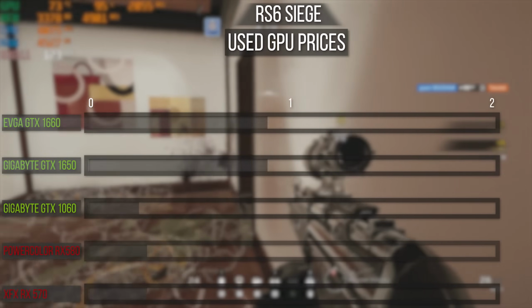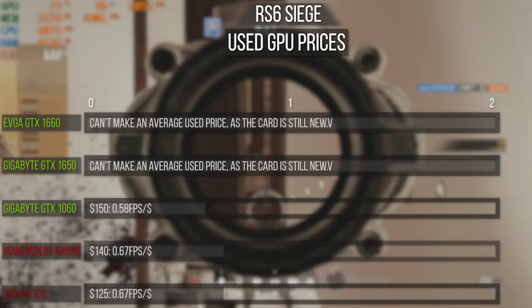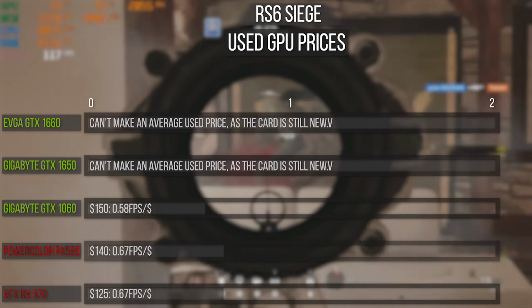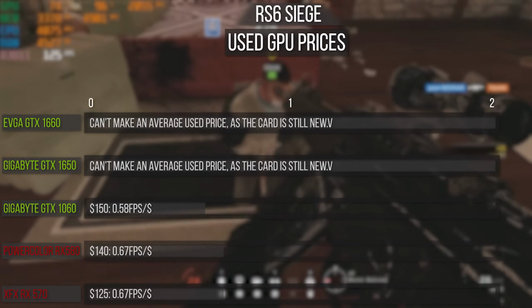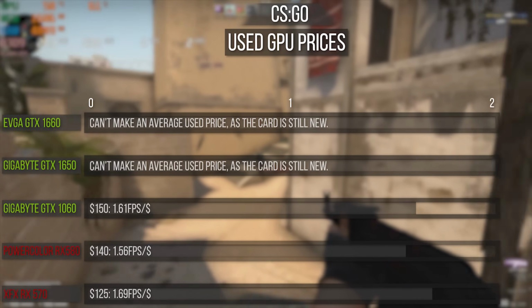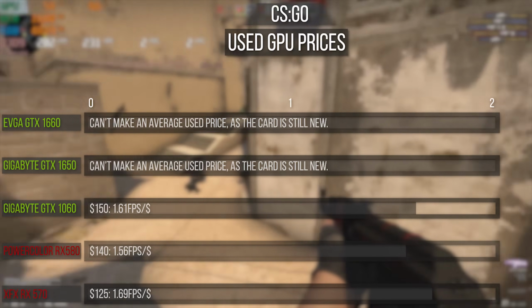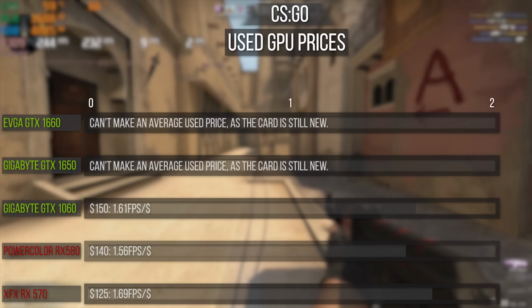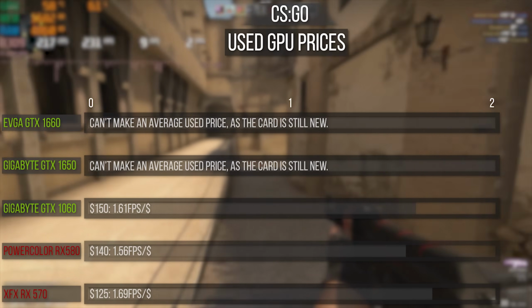And then from a used perspective, in terms of Rainbow Six Siege, we can see that the 570 and 580 definitely hold their value, getting 0.67 frames per dollar compared to the 0.58 on the GTX 1060. And then finally, rounding it out with CSGO, we can see that the RX 570 took the crown in terms of value, and the RX 580 actually held the least value in terms of used prices.